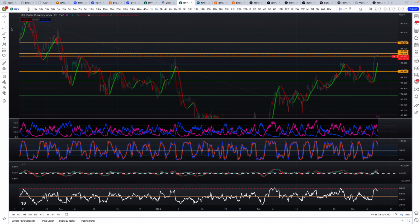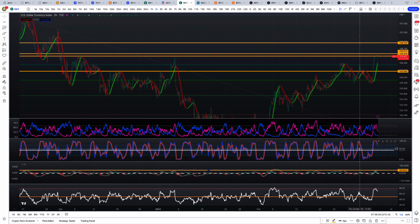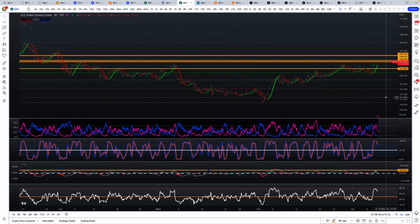Let me pull up the horizontal line here. Yep. So top, top, top, top. And then we're curling over. Every time we kind of curled over, it was top. So this could be the macro top of this kind of breather with the dollar, and then us really start to pull down here. Yep, that's the dollar.